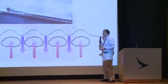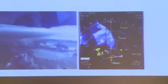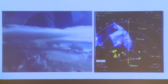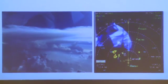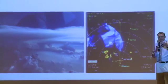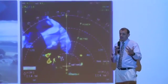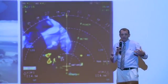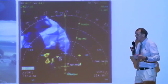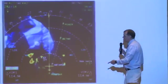Here are a couple of examples. This is an Indigo A320 flying out of Bangkok. Another problem is when you're flying in areas with high pollution, those little bitty particles in the pollution, the aerosols, they tend to form a cloud without much moisture content whatsoever. So you can get a major buildup that has very little moisture in it, and it is worsened in polluted areas.